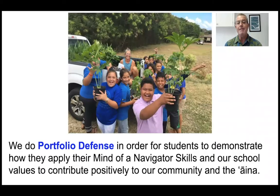So we do a portfolio defense as a capstone project, so that students have a lot of choice, and they're able to curate their own portfolio that reflects their own understanding of our Mind of the Navigator skills and the ways that they are manifesting their leadership roles and contributing to our community. We consider the portfolio defense an authentic form of performance assessment. And in fact, when students defend their portfolios, they do that in front of a panel of community members and kumu and family members as well.